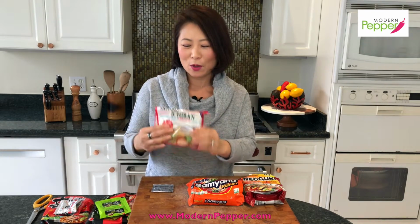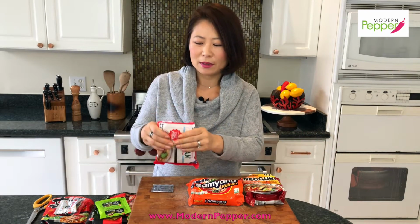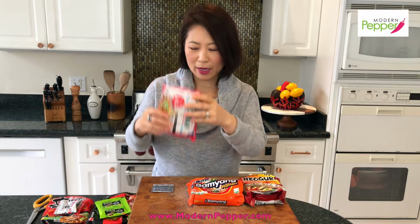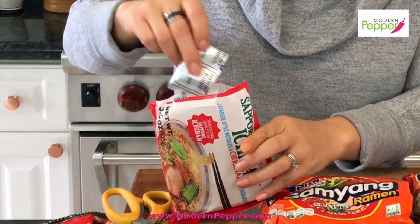Anyway, so Sapporo Ichiban Ramen Noodles, you have to get the original. It also comes in chicken flavor and shrimp flavor, but original is what you want to get. This is my childhood snack. I grew up where my parents would buy a box of these and I would break it up into pieces like so in the bag. And then it comes with 1 soup packet. Cut this off and then you pour it in here. You kind of hold the top and you shake it.